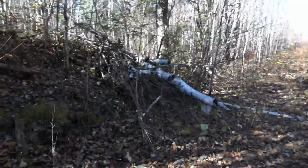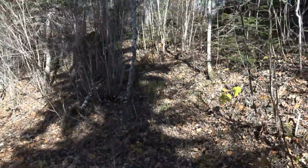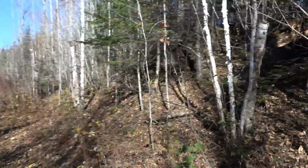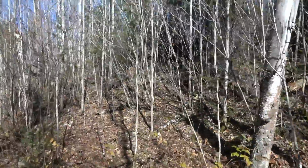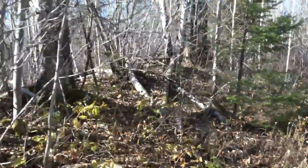It's a fairly long stretch here. You can see how the rock work and cutting diminishes on the south side of the grade. Continues on the north, probably say northeast side of the grade. And then it starts to pick up again on the south side.